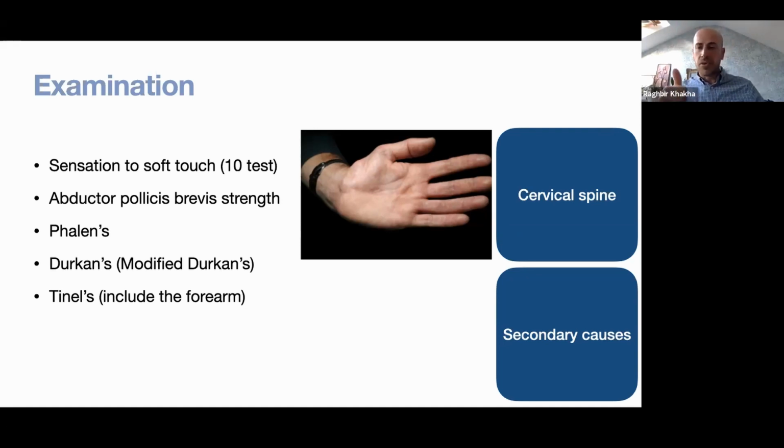Of course, it's important to rule out a more proximal lesion or a double crush. So maneuvers around the cervical spine, doing a Sperling's test, can be useful, as well as picking this up in the history. And of course, secondary causes. So looking at identifying problems with diabetes, for example, numbness elsewhere is important.